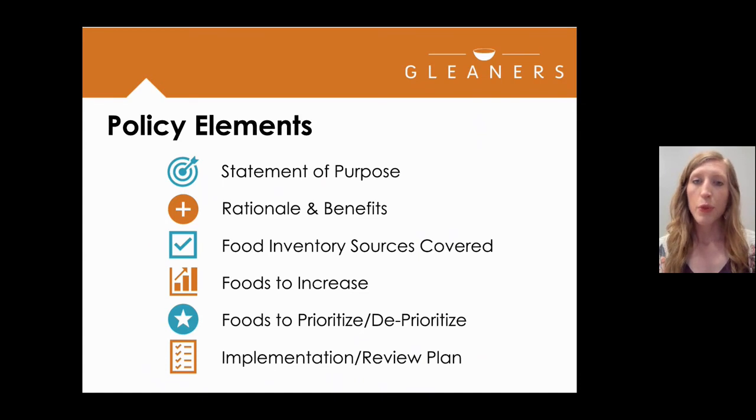Next, we highlight the types of foods that we want to increase. These include all of those preferred foods by our neighbors, as well as those that are culturally responsive to the needs of community groups that we serve. Especially, we want to prioritize and increase foods that are ranked green or choose often, and yellow or choose sometimes, to really promote the health and well-being of our neighbors.